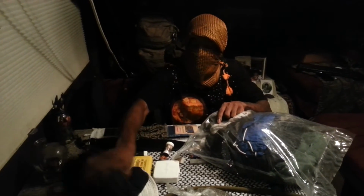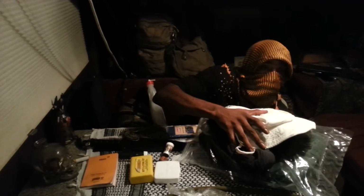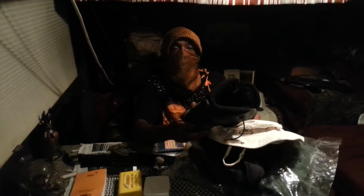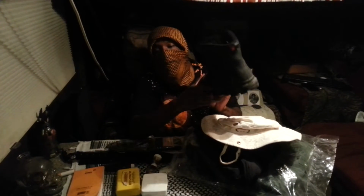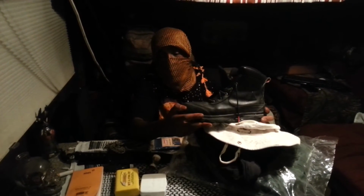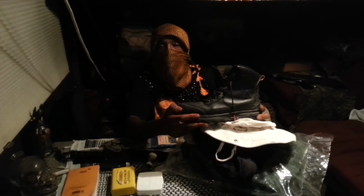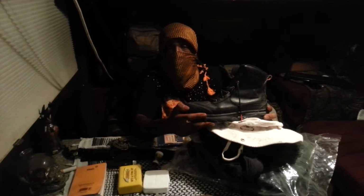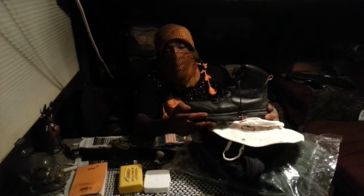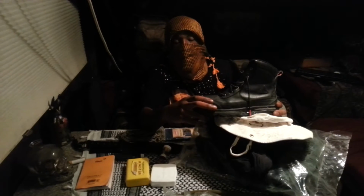T-shirts and a hat. That's what you want to have as far as clothing. And also a good pair of boots. Now, keep your bag in a place where you're going to be most often. So if you travel a lot in your car, or if you happen to be at home a lot, you want to keep that bag where you would be liable to be in the time of a disaster. So you also want to keep a pair of boots wherever that bag is.